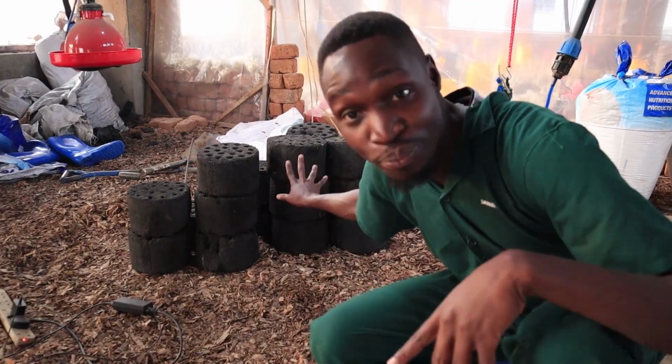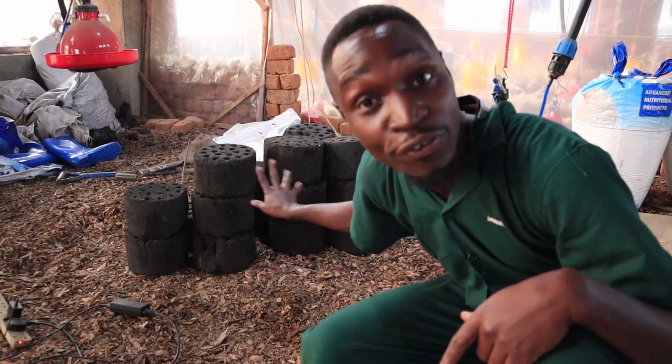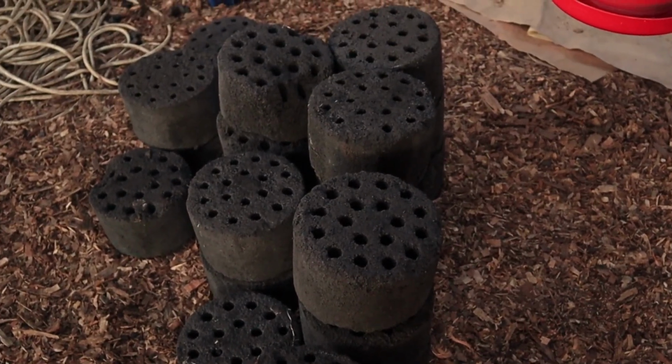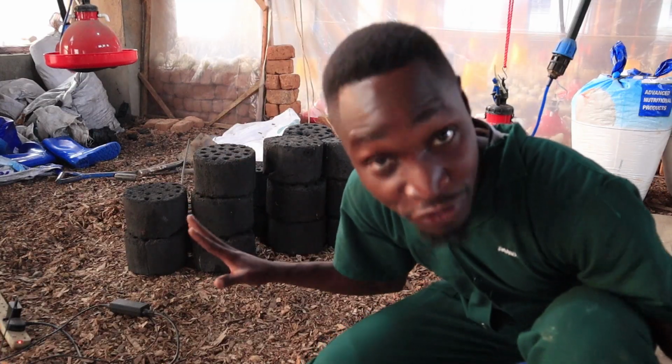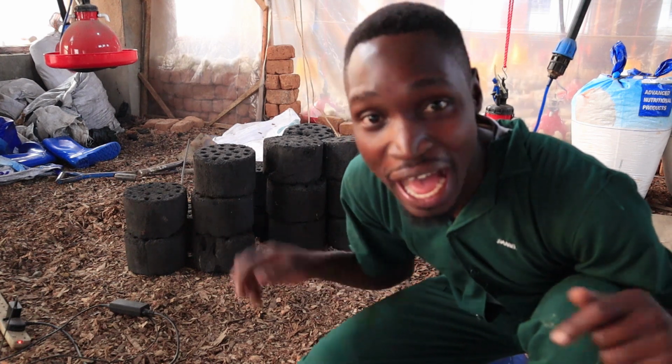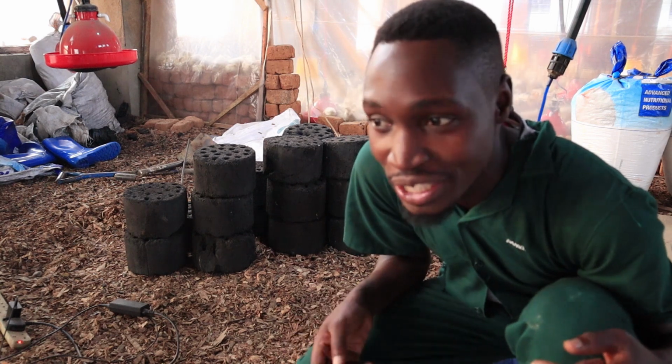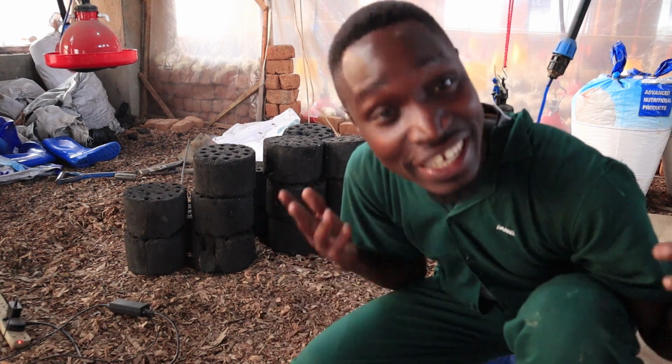And right here we have briquettes that we are using for the chickens. We're using them to warm the chickens, so now that the birds are 15 days old, they don't need lots and lots of heat. The briquettes are actually sufficient to provide enough heat for the chickens, because you don't need temperatures of 34 degrees Celsius, 29, 30 is just enough.